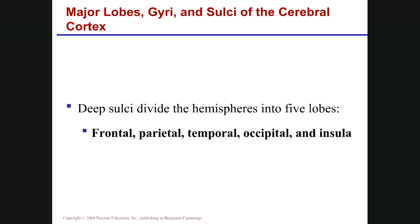Well, if we're going to talk about all these different areas, it makes it much easier if we can divide it up into smaller portions. And so if you look at a typical person's brain, there are certain sulci that are pretty much the same. And we're going to use those sulci as boundaries to divide the hemispheres up into lobes. And there are 5 lobes. There's a frontal lobe, a temporal lobe, a parietal lobe, occipital lobe, and one called an insula on each side.